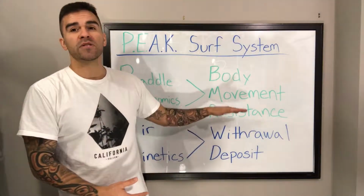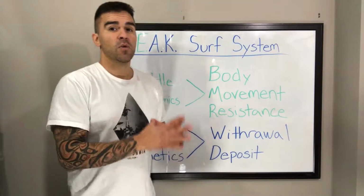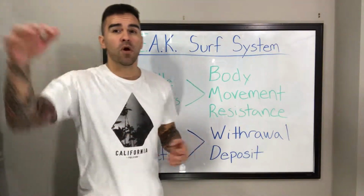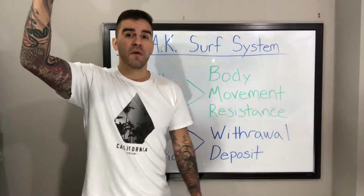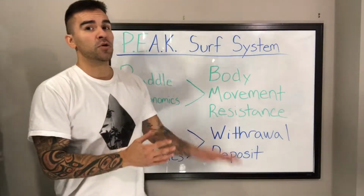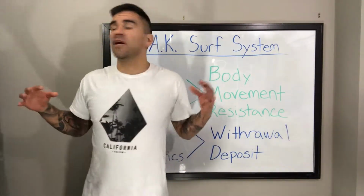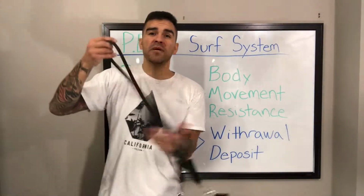And picking the right resistance is super critical. This is something that so many people get wrong. Because you want to closely simulate the resistance of the water when you're paddling. If you add too much, you'll put on too much mass. You'll be heavier and it'll kill your endurance. And if you do too little resistance, it'll just be a waste of your time. So the quickest and easiest way to do that from home is with these P.E.A.K power bands.